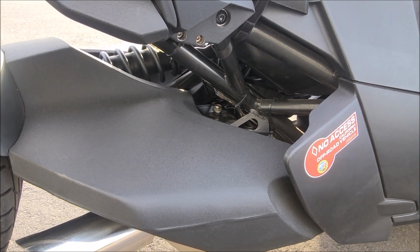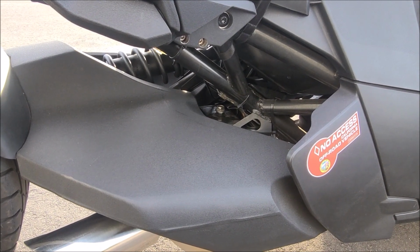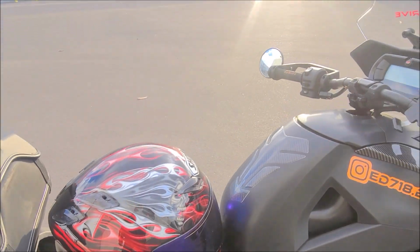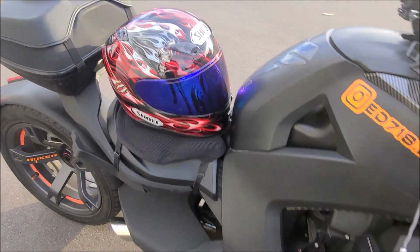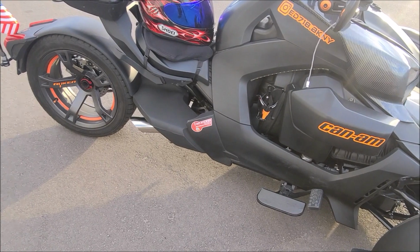The springs, of course, were a little struggle too. Taking the springs off is a lot easier than actually putting the springs on. But I got it done. I was cussing and huffing and puffing when I was trying to get that washer and bolt on, screw rather, bolt.